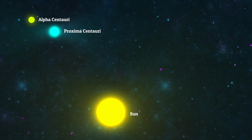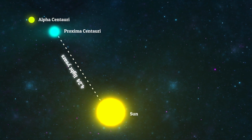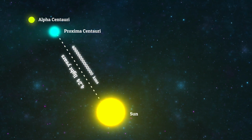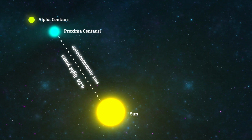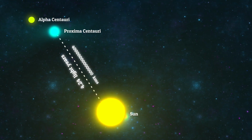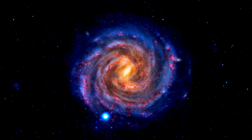There could be at least one planet in orbit around each star. The closest star to our Sun is Proxima Centauri. That is 4.24 light years from us, which equals 40 trillion kilometers. A light year is the distance light travels in 1 year. That means it will take more than 4 years to reach the star, even if we travel at the speed of light. From this, we can understand the enormity of our Milky Way galaxy.